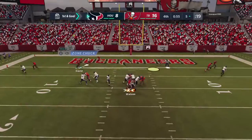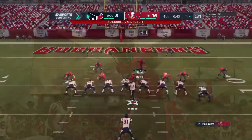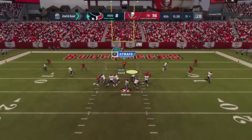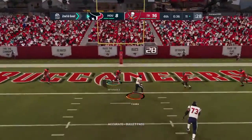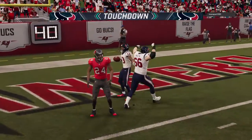Now it's Watson, and he can't get a throw off. He's taken down. What a huge play at this point in the game. He's back to throw, and he's into the end zone. No flags. It's a touchdown.